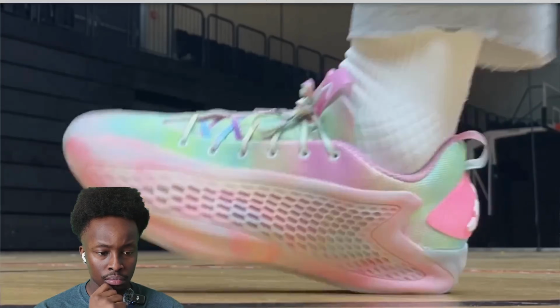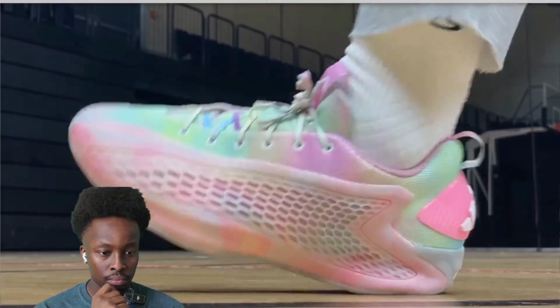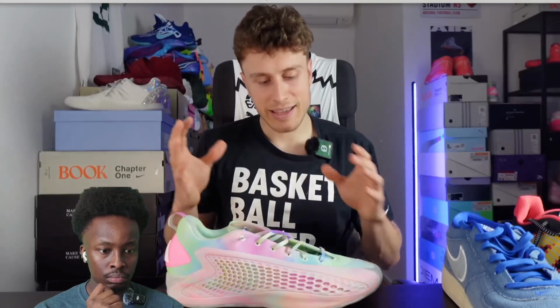The cushioning setup here, they use Lightstrike. You can see it here in the heel. It's not as soft and comfortable as on the AE1 highs, but it's got better court feel and better responsiveness. It's also a little bit more stiff. Even a little bit similar to the Nike Book 1, because we have good impact protection in the heel, and the more forward we go, the lower to the ground we get.